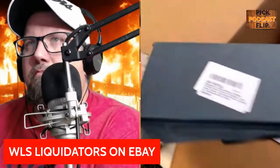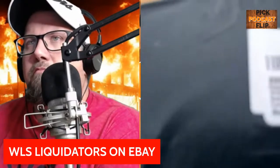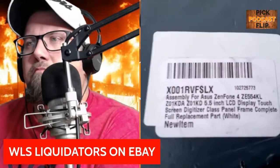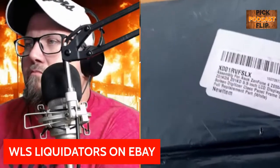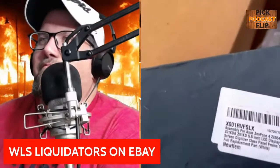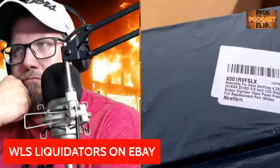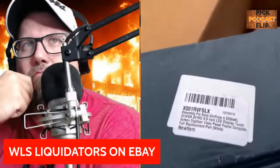Anyways, way in the bottom, I found this, which does not look like much at all. I was reading, and it's an assembly for Asus Zenfone 4 LCD display touchscreen digital. I'm just gonna talk to my phone real quick. I'm not exactly sure what it even is, but it just came up: assembly for Asus Zenfone 4, 5.5. It's a full replacement part, whatever it is.